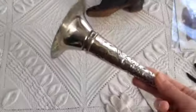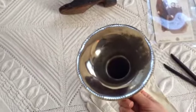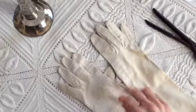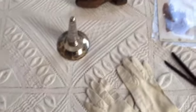Something else a Victorian lady carried was this. It's called a tussie-mussy. That's kind of a funny name, isn't it? But the tussie-mussy was used to hold flowers because a lady who might be out and about having these nice white gloves on wouldn't want to get her hands dirty should a gentleman offer her some fresh cut flowers that she was more than happy to receive. So she would have this portable flower vase in which to carry her flowers.